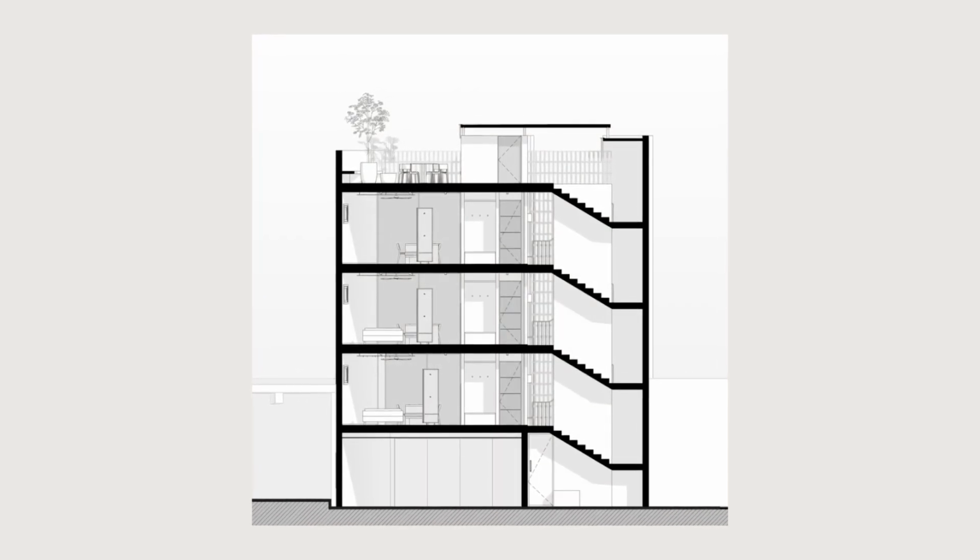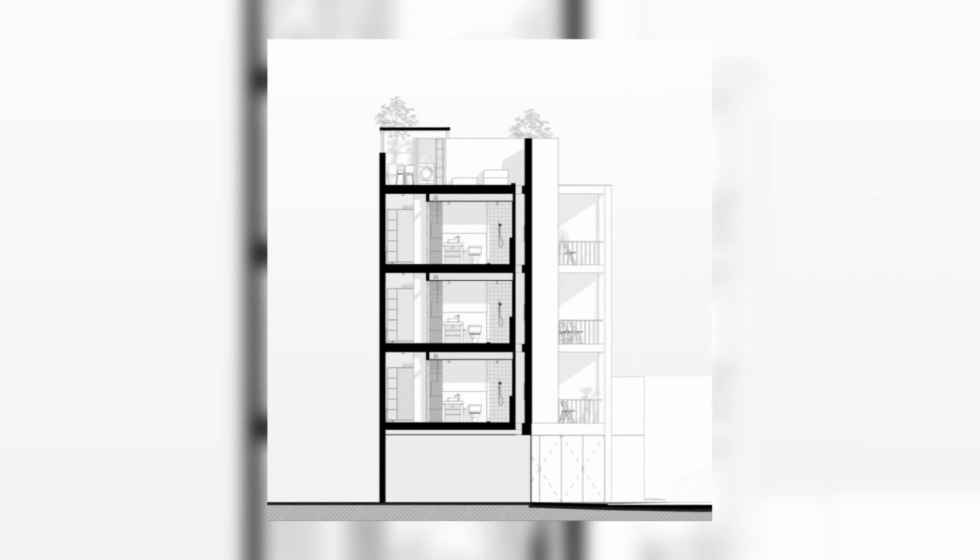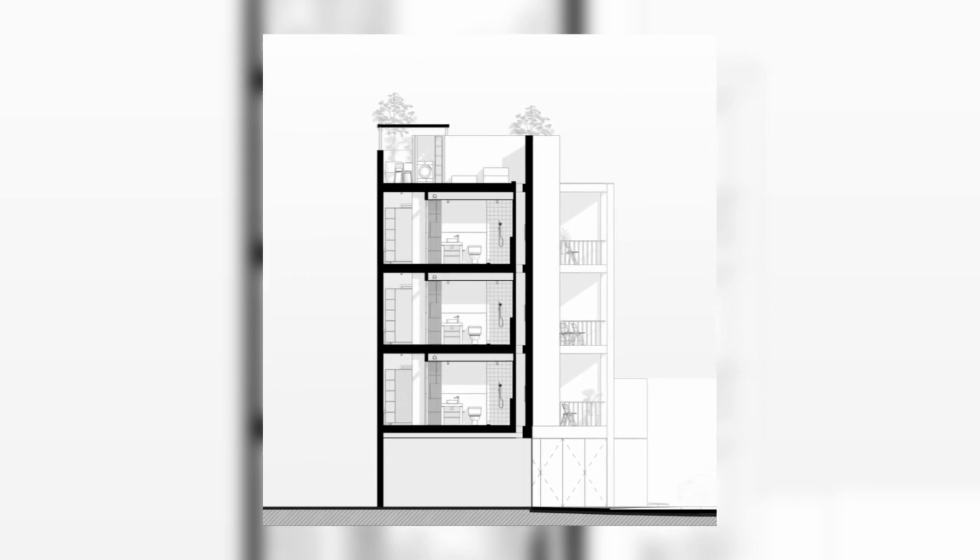The choice of materials and tones seeks practicality, durability, and warmth. Exposed concrete surfaces in visible structures, stucco on walls, and polished concrete for interior floors have been selected for their low maintenance, providing an appearance resistant to time and use. Additionally, natural finished wood is used to add warmth and contrast to the gray surfaces.